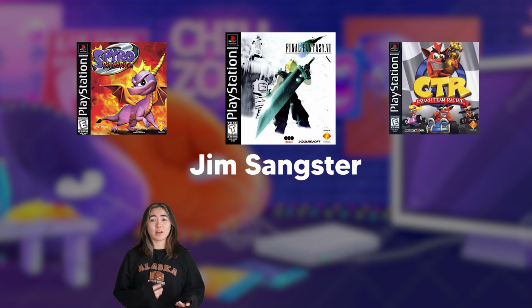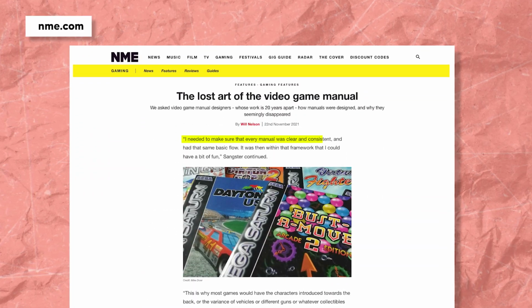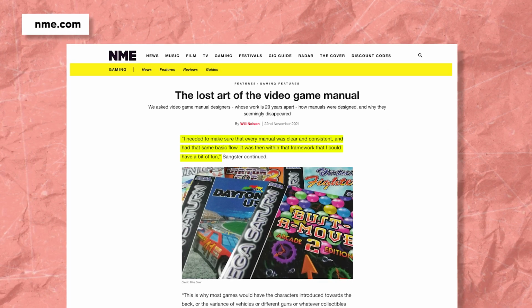Jim Sangster, a manual writer for games such as Spyro the Dragon 2, Final Fantasy VII, and Crash Team Racing, said in an interview with Will Nelson from NME, "I needed to make sure that every manual was clear and consistent, and had that same basic flow. It was then, within that framework, that I could have a bit of fun."